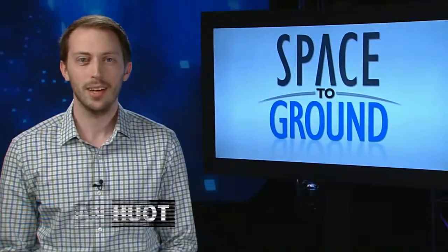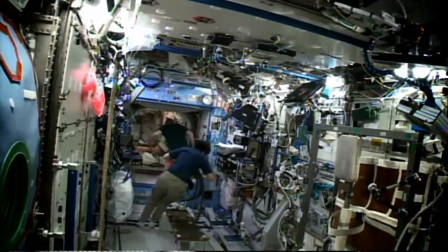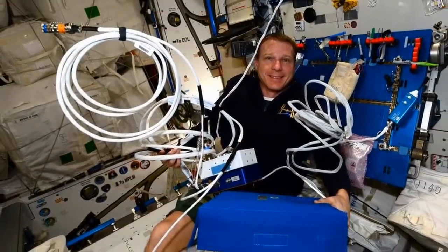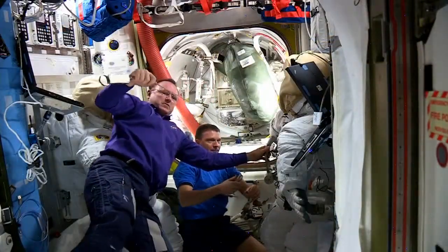I'm Dan Hewitt. Dealing with a mess of electronics cables is just a fact of life here on Earth, and it turns out it's no different in space. The Expedition 42 crew started routing a number of power and data cables inside the station to prepare for 3 upcoming spacewalks by NASA's Butch Wilmore and Terry Virts.